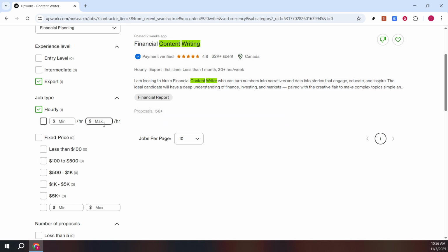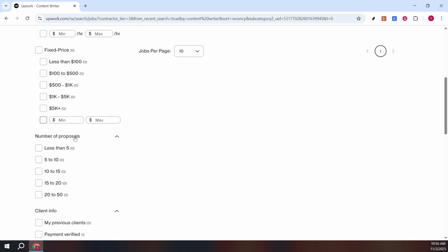It's also important to consider the number of proposals. This filter helps you see how many other freelancers have already applied for the job. A lower number of proposals often means less competition, increasing your chances of getting hired.